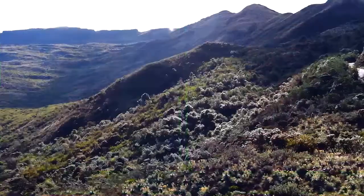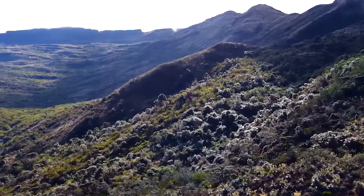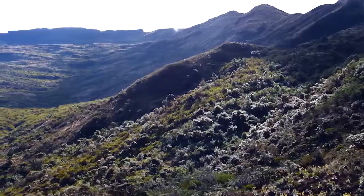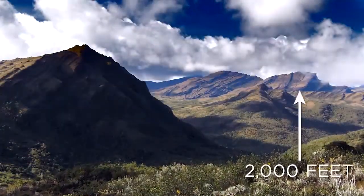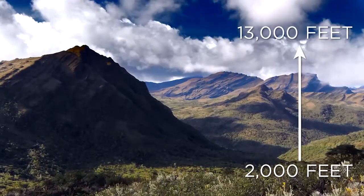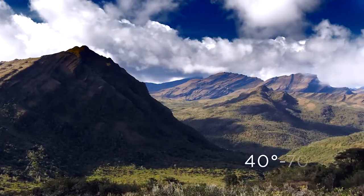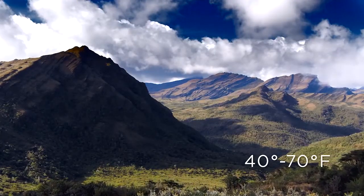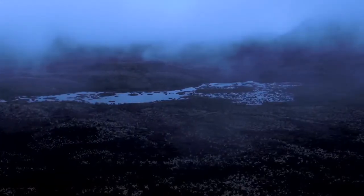Of course, geography in the park is really dramatic. There is a wide variety of landscapes, with areas as low as 2,000 feet and mountains as high as 13,000 feet. It can be pretty chilly in the park. Temperatures range from about 40 to, let's say, 70 degrees Fahrenheit, and it's often misty and cloudy. So you definitely need to wear some layers here.